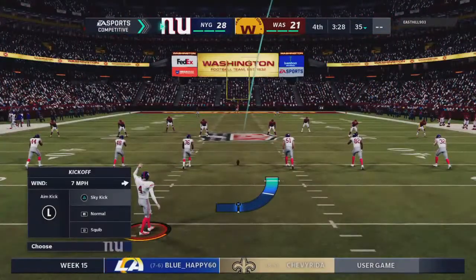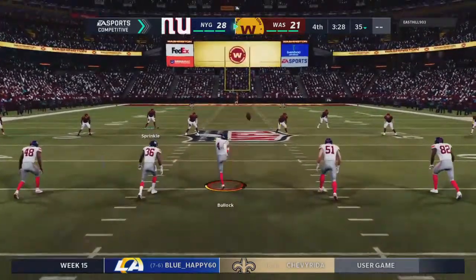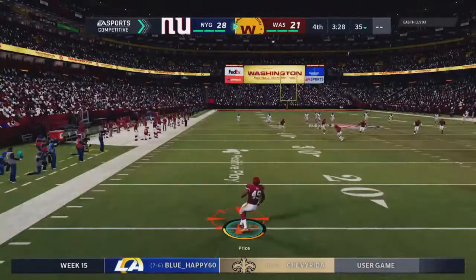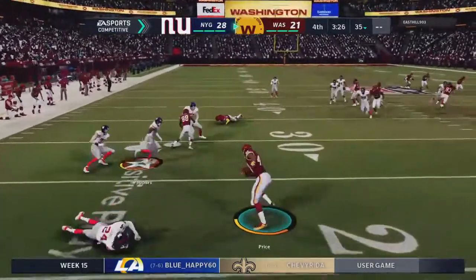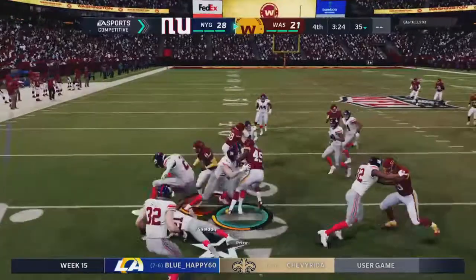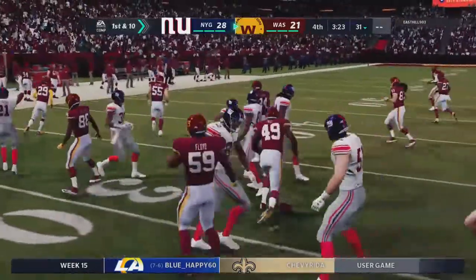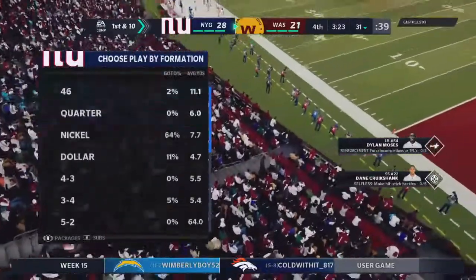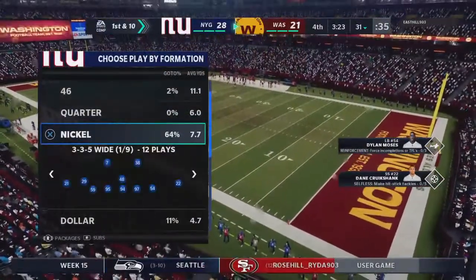Randy Bullock set to kick off. Now Bullock will send this one away after the touchdown. And a short kick taken at about the 16. Brushing off defenders. And they're going to start this drive in pretty good shape up past the 30. Over 1st and 10 at their own 31-yard line.